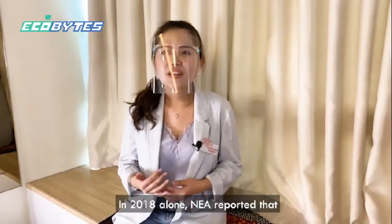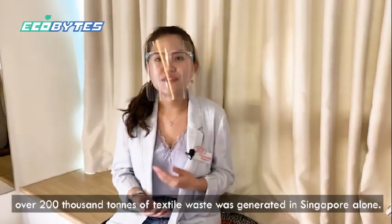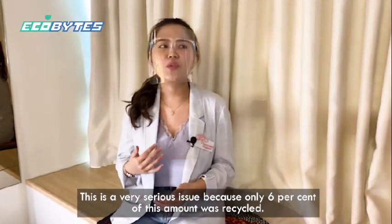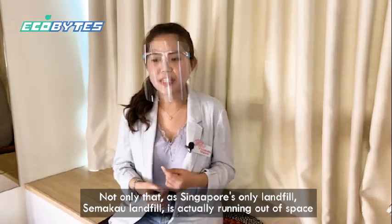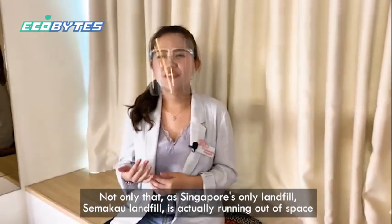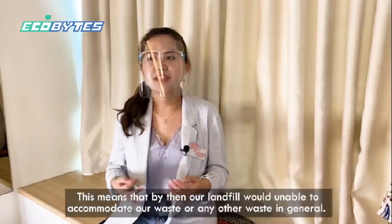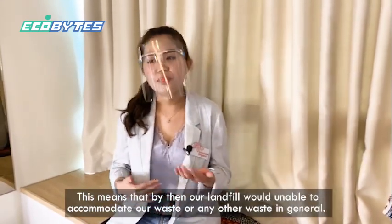In 2018 alone, NEA reported that over 200,000 tons of textile waste were generated by Singapore. And this is a very serious issue because only 6% of this amount was recycled. And not only that, Singapore's only landfill, Semakau landfill, is actually running out of space and is projected to run out of space by 2035. So this means that by then, our landfill would be unable to accommodate our waste or basically any other waste in general.